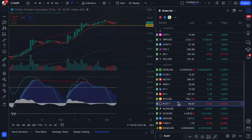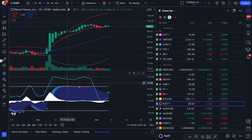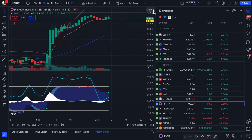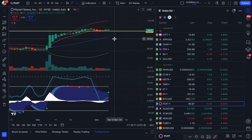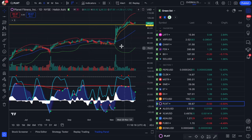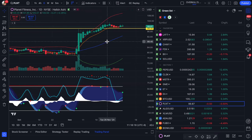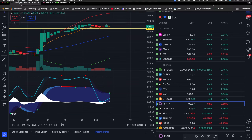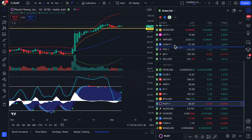We got PLNT. This is Planet Fitness. That one had the green dot show on Friday. And this one's stop loss is going to be right there at 98. You're risking a dollar on this trade. I'd probably move it down a little bit. You're a big sissy if you're only risking a dollar. Okay, you're still only risking a dollar at the bottom of this candle. Dude, there's some A1 setups right now. I mean, these setups are just prime time.